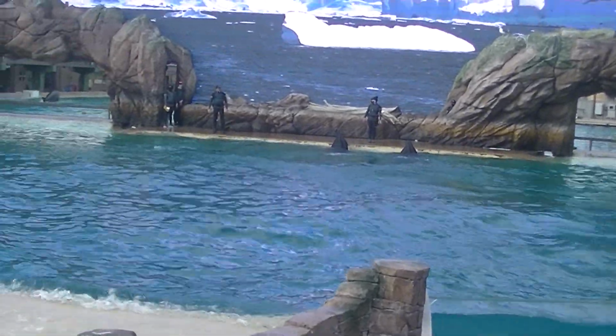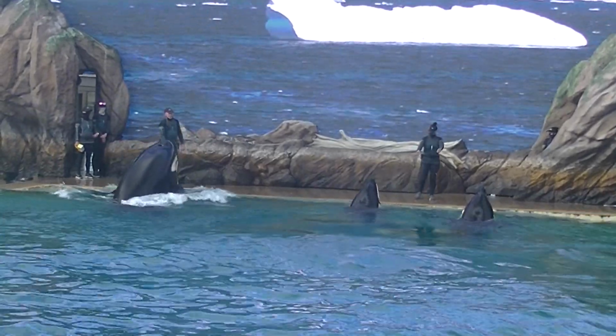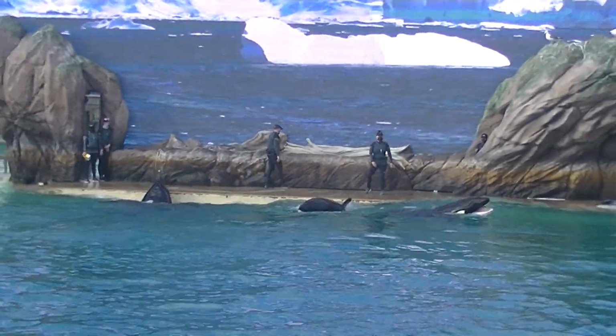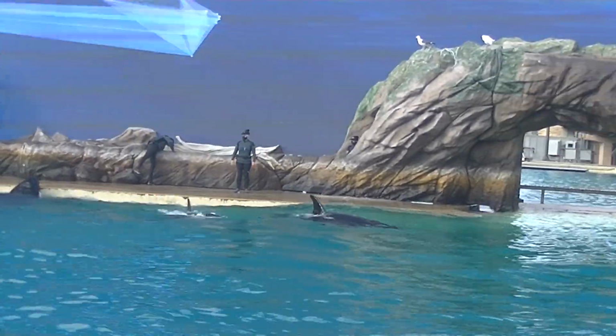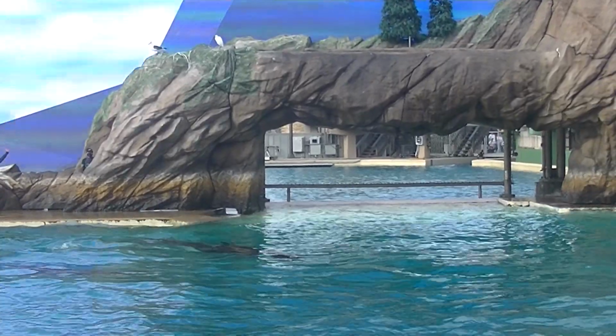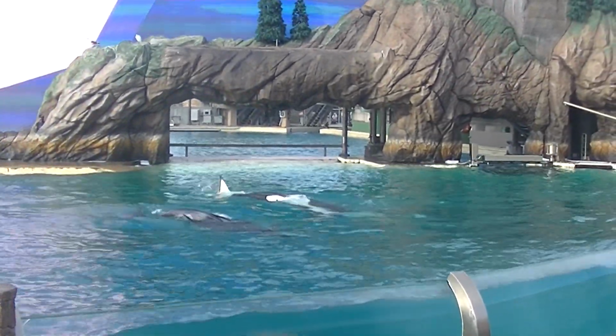See these waves crashing in front of you. You can't imagine how much water is displaced until you experience it for yourself. Luckily, today y'all are going to experience the power of the killer whale right now. But watch out, the water is a chilly 55 degrees. All right, right side, get ready.